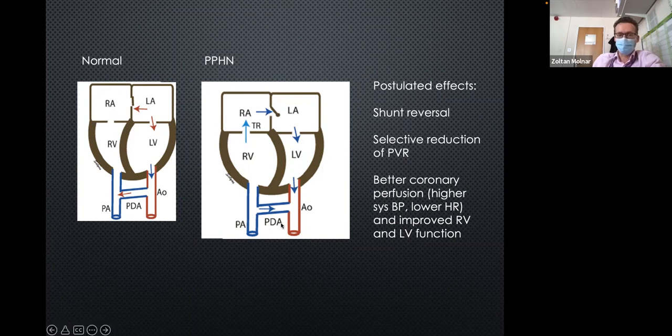So the interatrial and the PDA shunt should be reversed if we manage to get the blood pressure over the pulmonary blood pressure. So shunt reversal, selective reduction of the pulmonary vascular resistance, and better coronary perfusion with higher systemic blood pressure and lower heart rate and improved right ventricular and left ventricular function. So which one was the key for our babies?